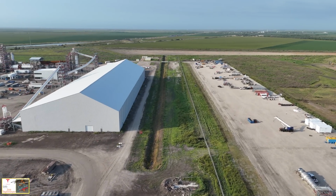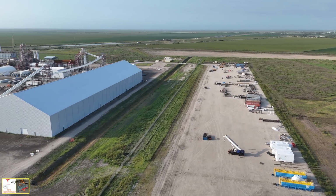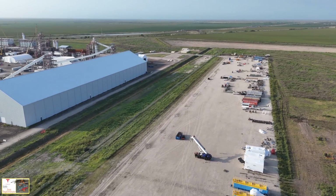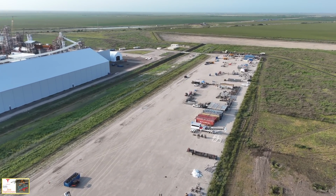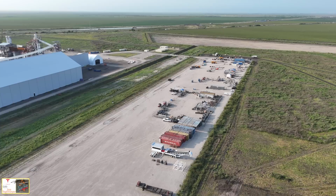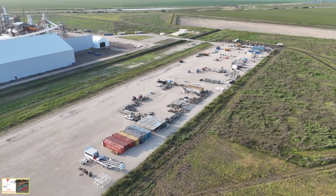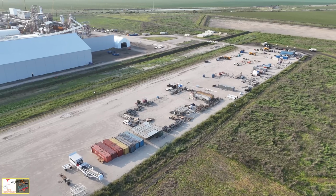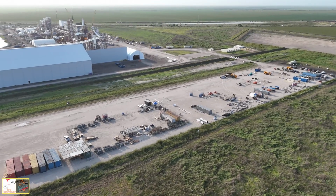Now, as I come back over towards this material staging yard, I'll show you some more of the materials that are stored here, along with these structures at the bottom with that white wrapping. We see some containers, looks like maybe some sort of a conveyor system on the bottom left, and just a bunch of other materials that are being stockpiled here ready for installation.